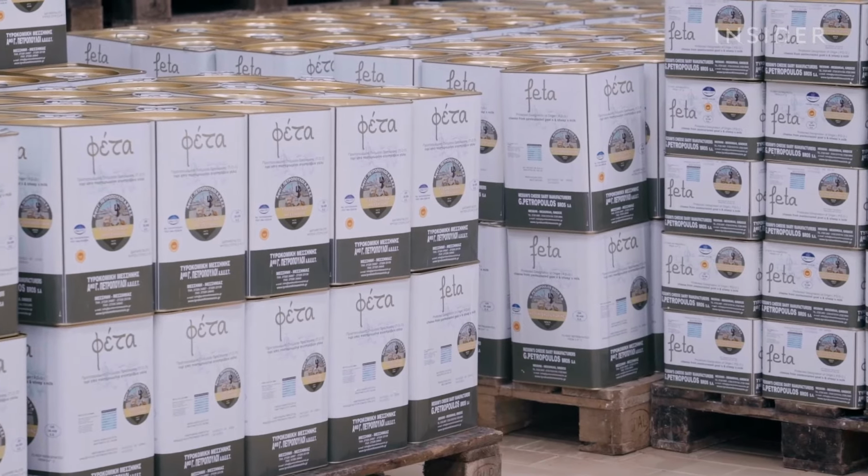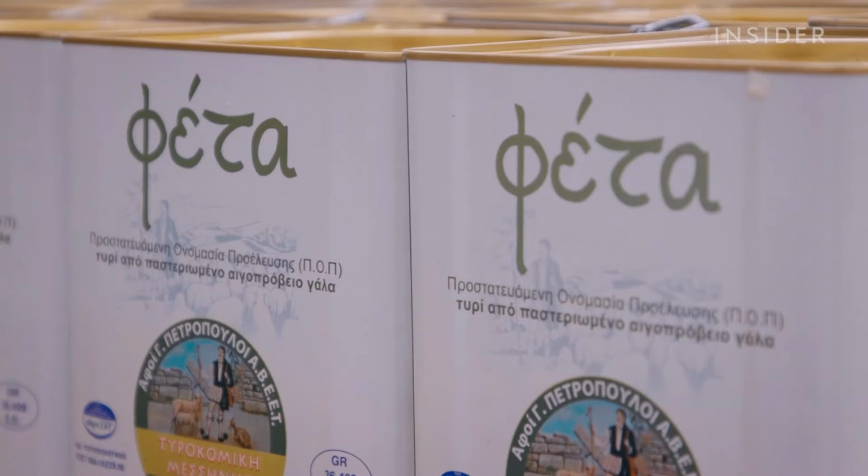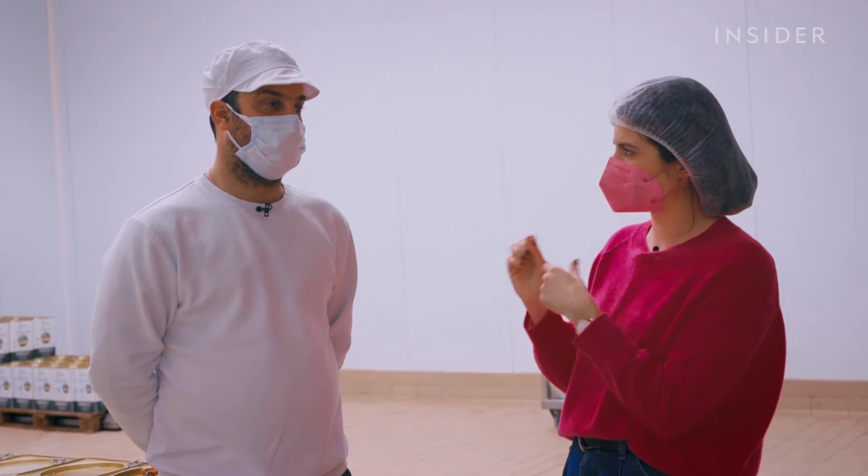Feta used to be aged in barrels. I've read that the barrels used to add a little bit of spice and the rennet giving it that bitterness.